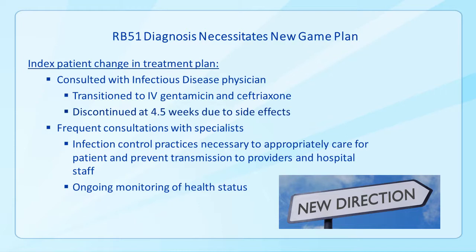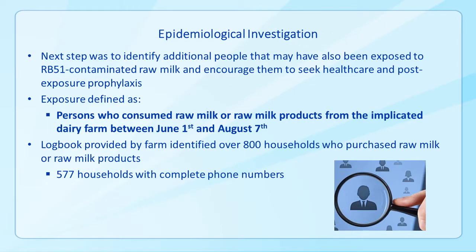After RB51 was identified as the strain infecting our index case, there was a lot of consultation with the infectious disease physician. This patient had a drug allergy to sulfa drugs, and she was unable to take rifampicin because the strain itself is resistant to rifampicin. So she was transitioned to IV gentamicin and ceftriaxone, which was discontinued after 4.5 weeks or so due to side effects. So the patient had really limited options as far as her antibiotic therapy. She had frequent consultations with many specialists in the hospital, a lot of monitoring, and a lot of complications with her antibiotic treatment.